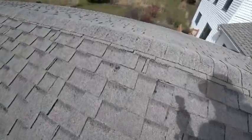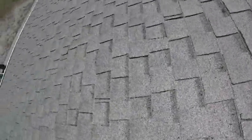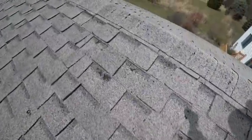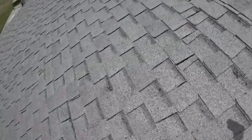Continuing on with the roof, I'm on a different area here, but you can see where the hail hit some of it, and then you can also see where the granules are falling off quite a lot from the deterioration of the organic back shingles. This roof is at the end of its life, and the obvious recommendation is to have a licensed roofing contractor come out to review and replace the entire roof.